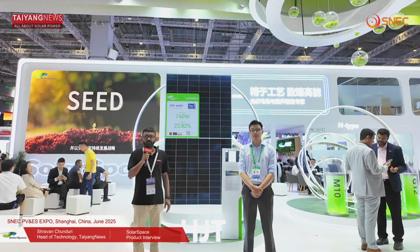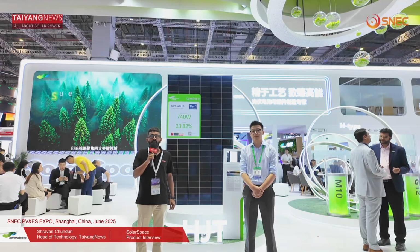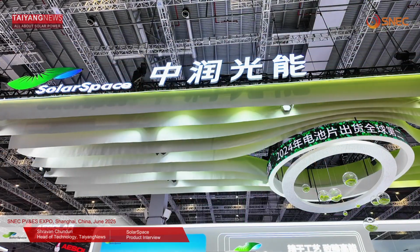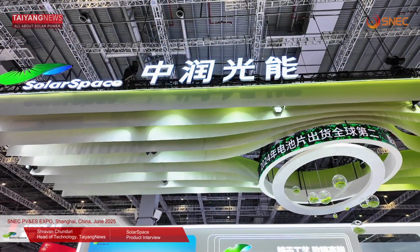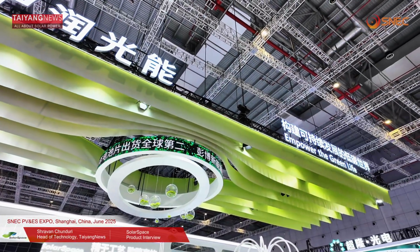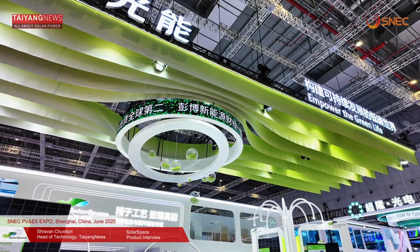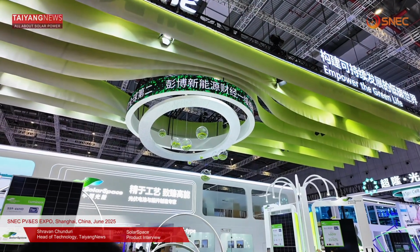The team of TaiyangNews is currently on the floors of SNEC in Shanghai. Right now, I am at the booth of SolarSpace. SolarSpace is one of the leading cell makers. Actually, they are number 2 globally in cells, and they have also ventured into module supply.